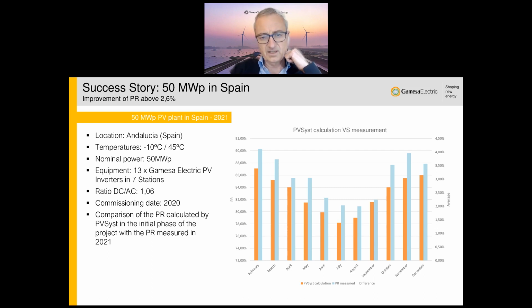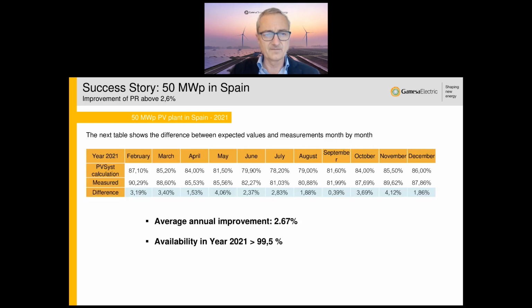So what you see in orange is the calculation in PVSyst, and what you see in light blue is the actual performance ratio measured by the customer. So this difference that you can see more in detail in the next slide on a monthly basis is between 3% and 4%. On average during the year, it is a 2.67% improvement. It's a tremendous improvement in terms of production and money.